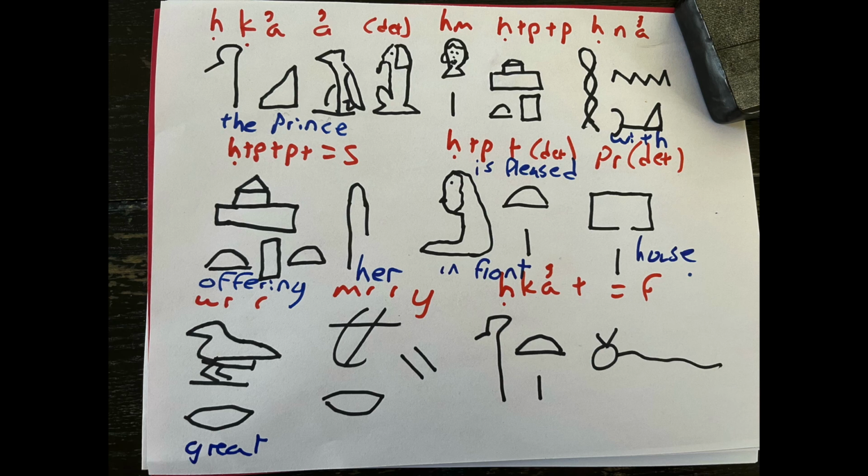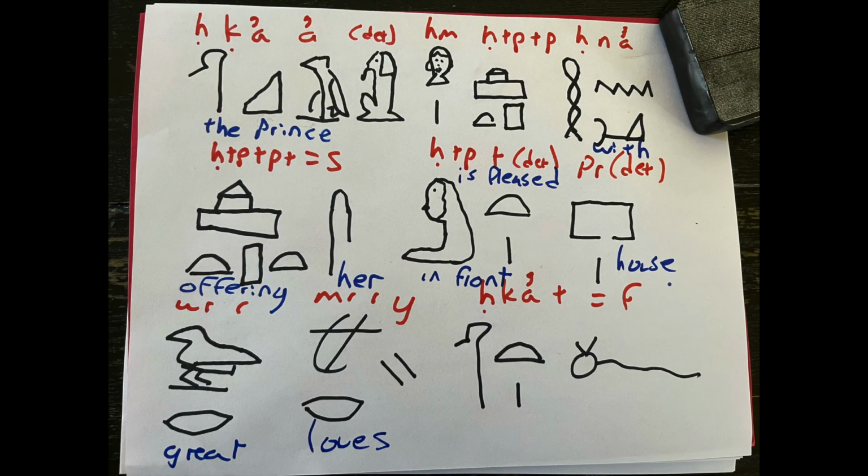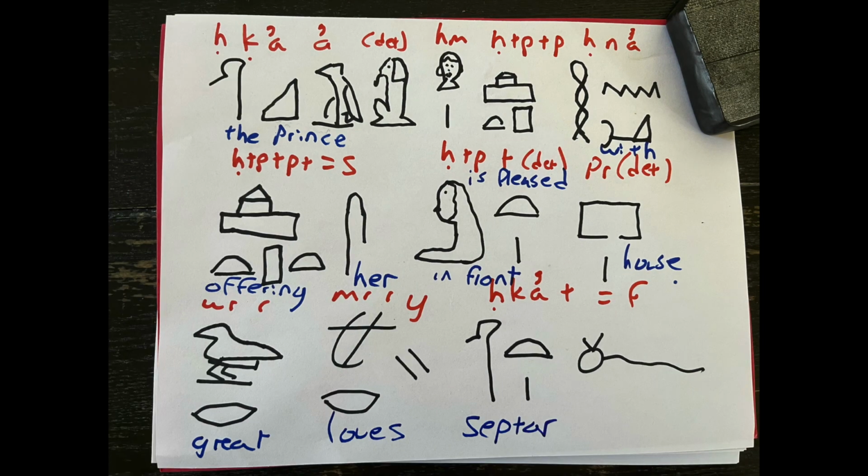And what about this offering in front of the house? Well, how does the prince feel about it? We have the word Murray, which is loves. You may remember that. It hasn't been a vocabulary word we've done in a while, but it's a very common Egyptian word, so I'm trying to remind you of it. The ho, the mouth, and the stroke lines at a diagonal. Mur or Murray, loves. And what does he love? He loves his scepter. So we have chakat, followed by the pronoun he, which is the horned viper there. So we know it's his scepter.